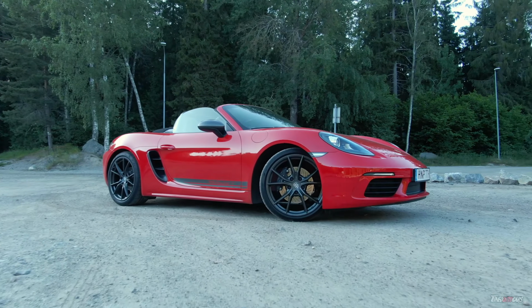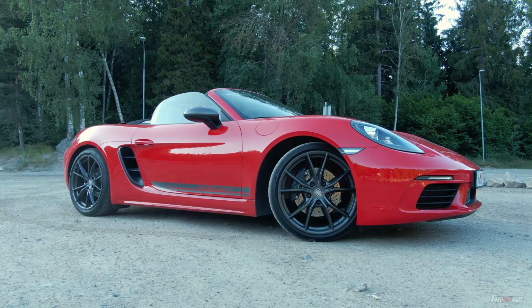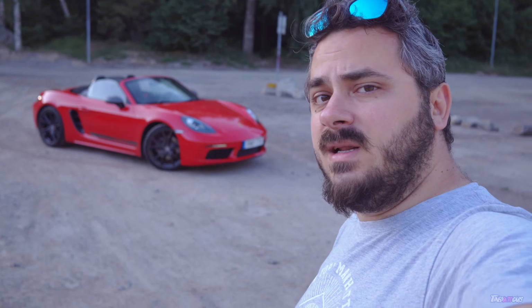Porsche started this T model range a few years ago with the 911. T stands for Touring, in case you were wondering, and it's supposed to be a more hardcore version of the model it's based on. For the 718 Boxster, the recipe was quite simple. Take the standard car, load it up with the best driving options available, add some cool design touches throughout the car, and put it on sale. But let's take a closer look at the car and run through its specs a little bit.